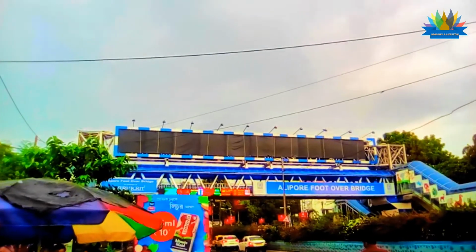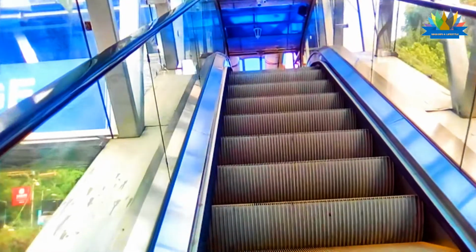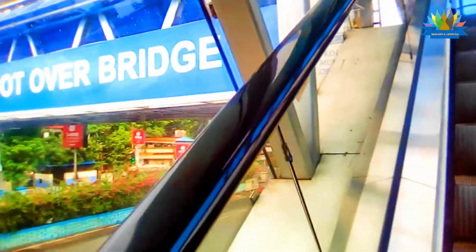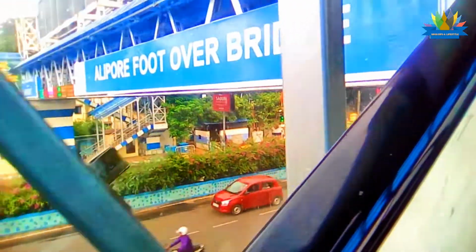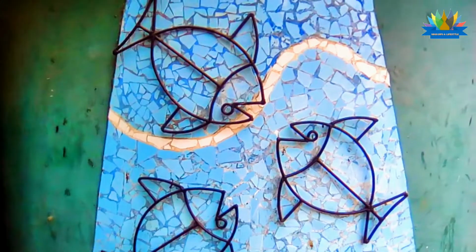First, we reached Jyotindas Park Metro Station. From here, we reached the front of the Alipore footover bridge. On one side is Alipore Zoo, and on the other side this Alipore Zoo Aquarium is located. We come in front of the Alipore Zoo Aquarium with the help of this footover bridge.